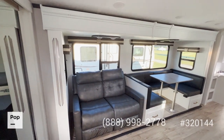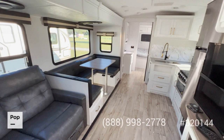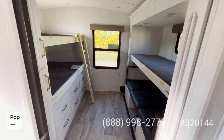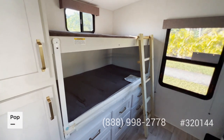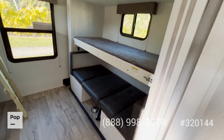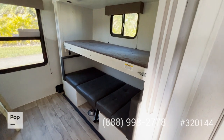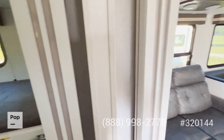Now we're inside this beautiful unit, and as you can see, everything is brand new here inside. It still smells like new. Let's start first at the back, where you have your bunk beds, ideal for kids. We actually have a setup for a baby in this one. Lots of storage all around. And then this side, you have actually a dinette that is ideal to do homework and stuff like that, and then you can just drop down the bed. Lots of lighting all around.